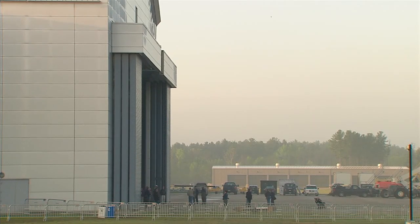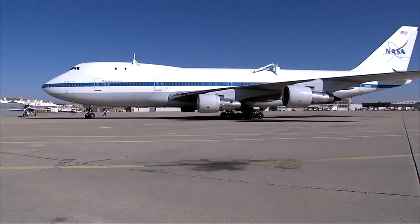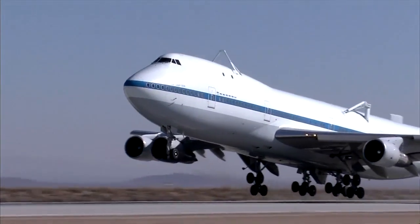In preparation for the delivery of Space Shuttle Discovery to the National Air and Space Museum's Udvar-Hazy Center, NASA's shuttle aircraft, designated NASA 905, was flown from the West Coast to the East Coast. It was based at the Dryden Flight Research Facility. It flew across country on its way to Kennedy Space Center in Florida. And here we see NASA 905 taxiing in preparation for its flight. Wheels up and on its way to Florida.